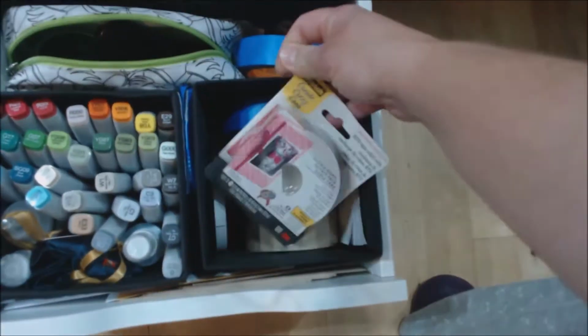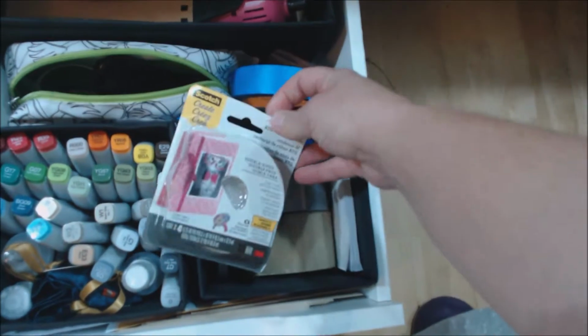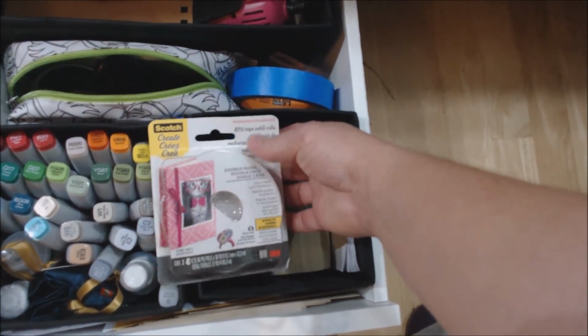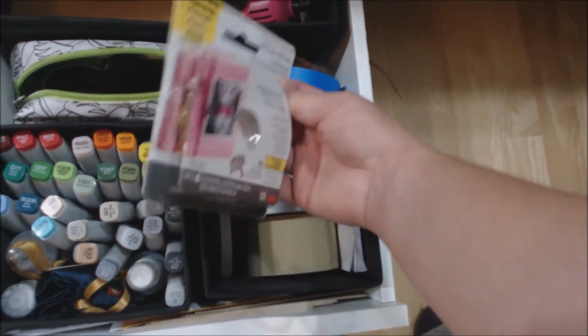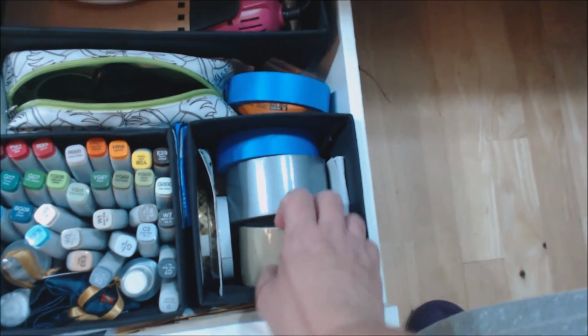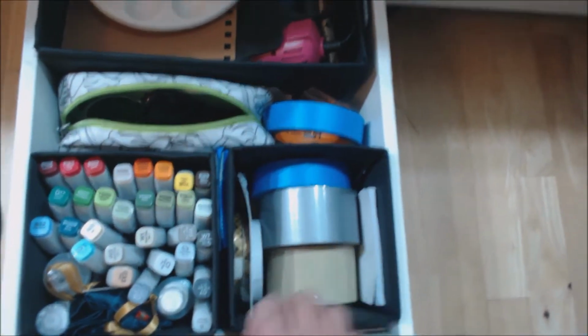That's my refill for the ATG. I received this one, it's a new package. I'm not sure if everybody gets that. Until now, it was more like a pink cardboard box, but that's the most recent one I've received, and I've not used them yet. Duct tape, which I used to fix my drawer that I've overloaded, and normal tape. So that's kind of the crafty area, most crafty stuff in there.